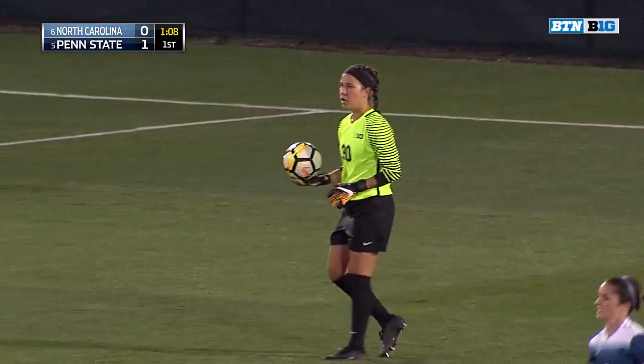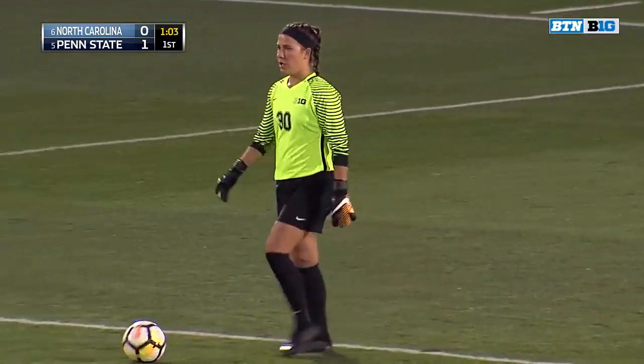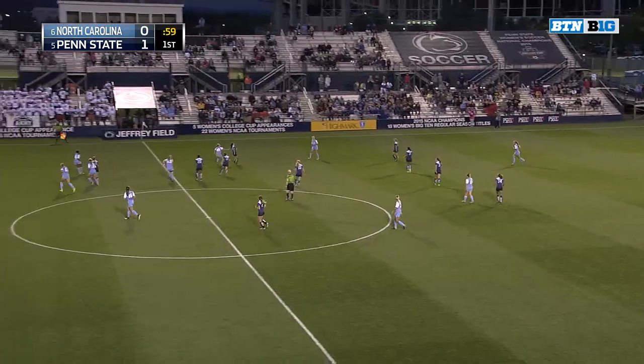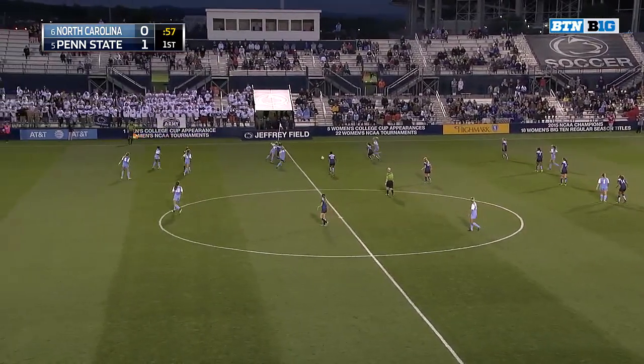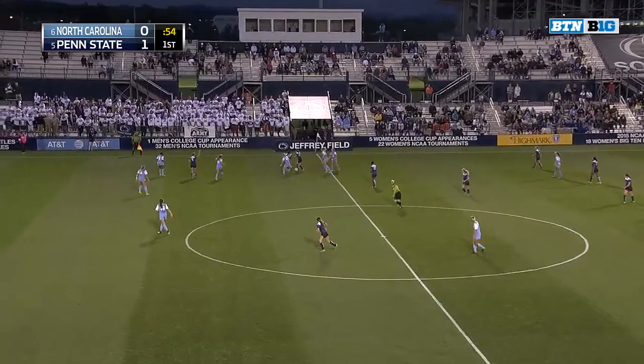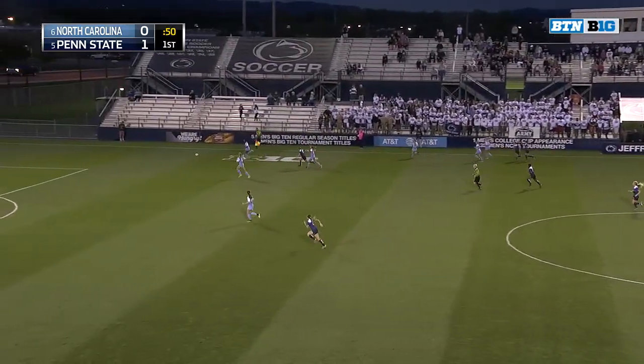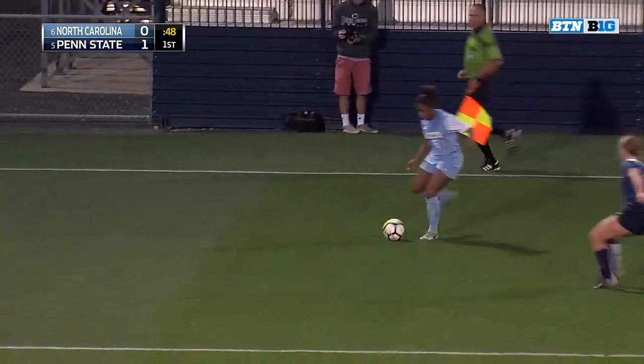And Rose Chandler will take her time. She's been known to do this until the opposing team will challenge her. At the end of the first half, you're up a goal. It's just an easy way to cut a little bit of time off to try and ensure that lead going into halftime.